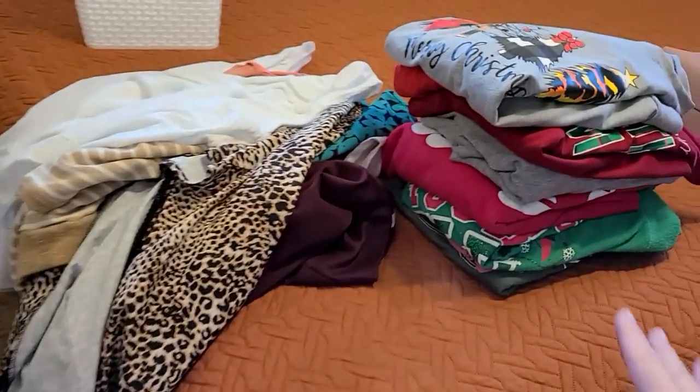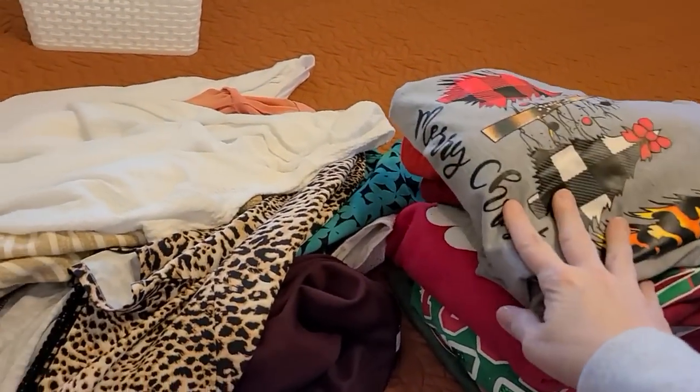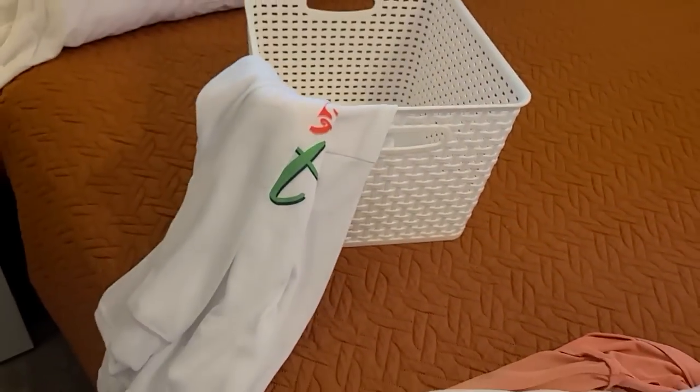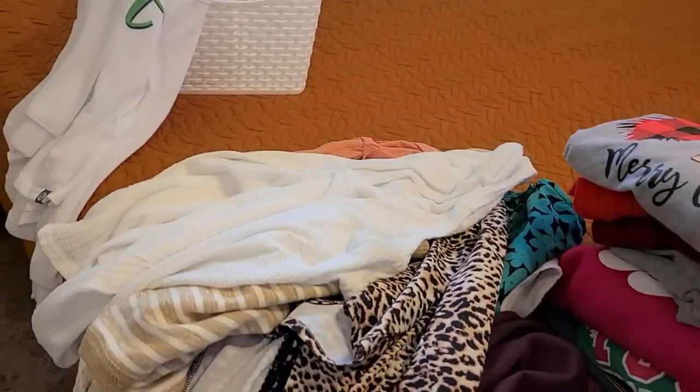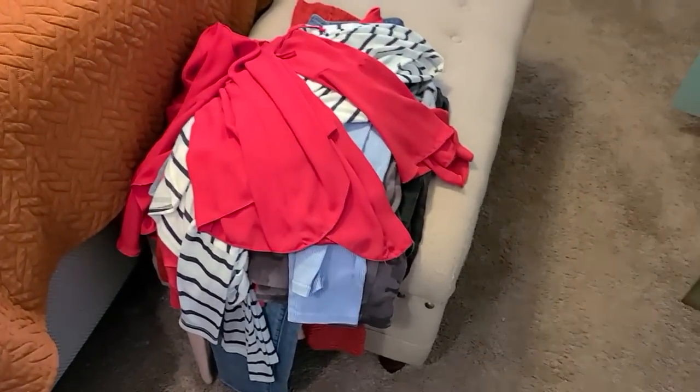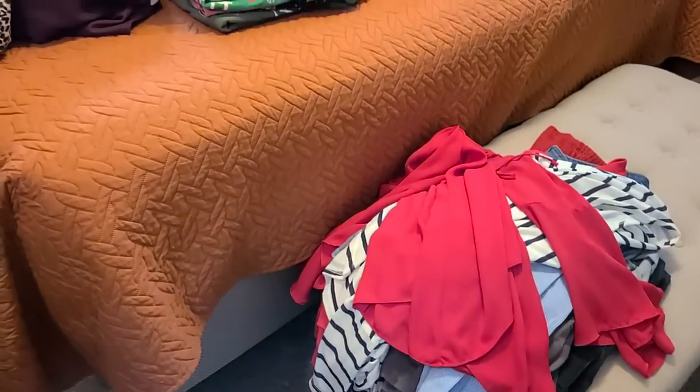Okay, so here's my seasonal stack that I'm going to put under the TV, and I found just one seasonal shirt in there that I'm going to put with these. And then here is my stack of stuff I got out of the top of the closet, and then here's a stack of stuff I got from the bottom. So I have a pretty good bit of clothes that I am going to give to our women's shelter in our hometown.